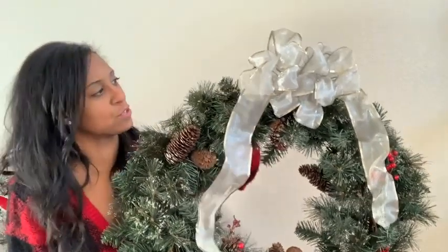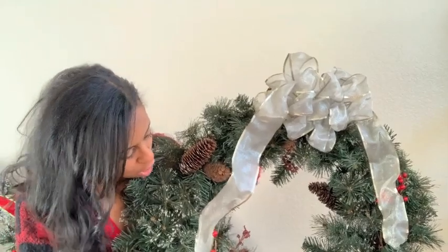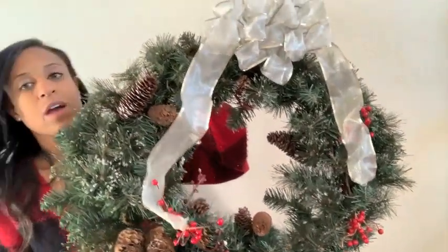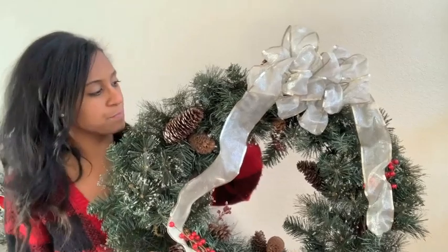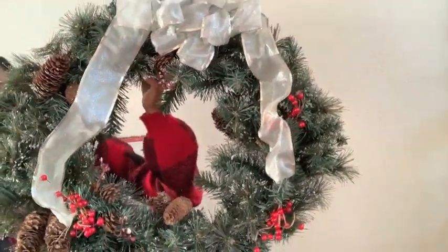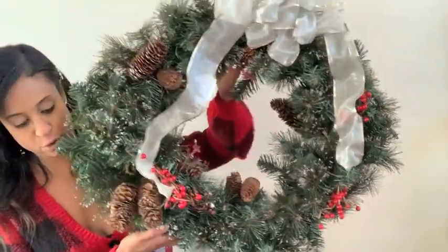And yeah, I added everything that's on it. The bow, the silver bow I picked up at Michael's, all of these pine cones, all of the little berries I've added on. I bought most of the stuff actually at Michael's, and I added it on, hot glue, stuck it in. The bow is just twisted on, and it's a pretty big wreath.